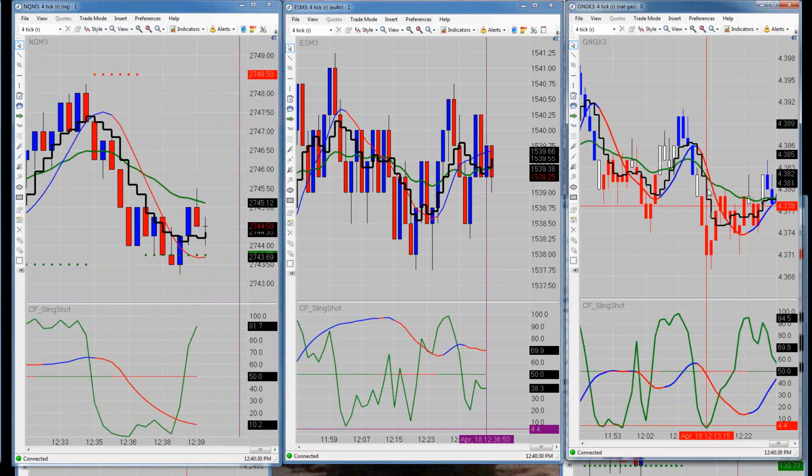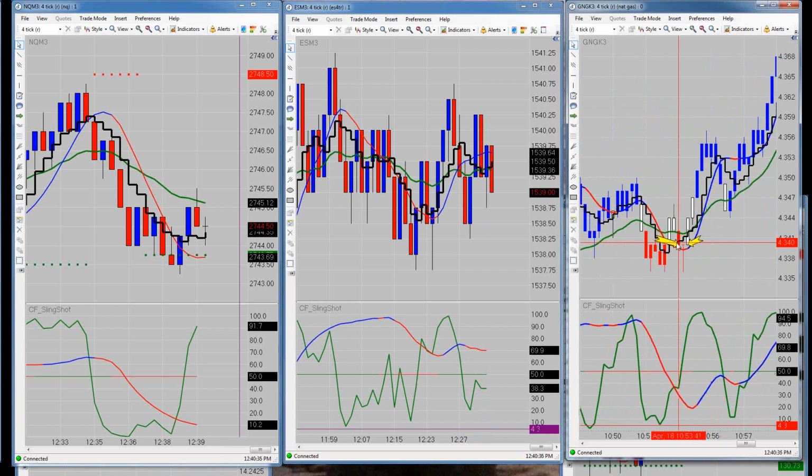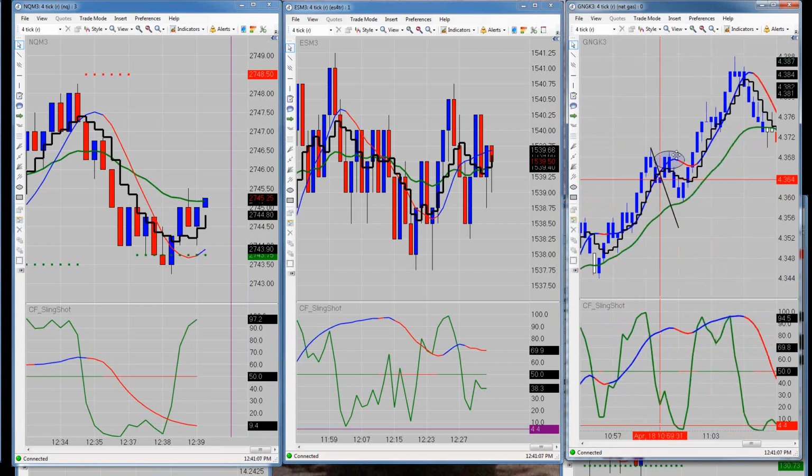Okay. Natural gas inventories came out this morning, and there was one trade that we took over here on the natural gas. We got short the natural gas right here. Now, when I got short the natural gas, I had accidentally left my slingshot tick-by-tick update setting on. It looked like there was divergence, and there wasn't actually divergence, and I got short thinking there was divergence. When I realized I had it on, I shut it off, and I saw there was no divergence, so I got out of the trade. Okay, fortunately I got out at break even before it stopped me out.